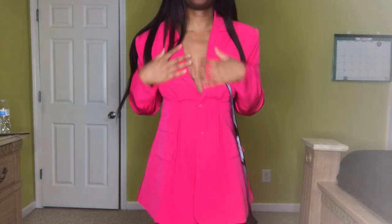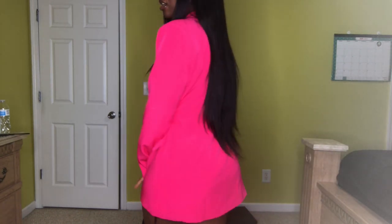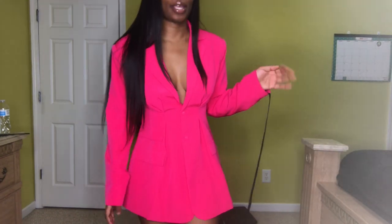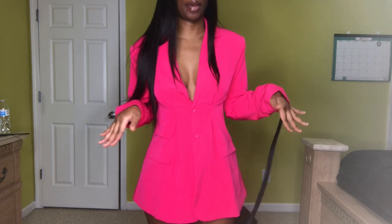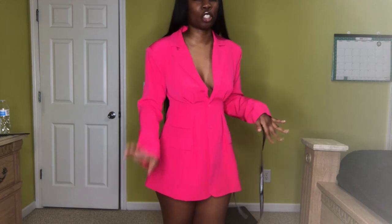Okay guys, so this is the first item that I got. It's this pink blazer dress. And if they still have it on the website, I'll put a side-by-side comparison to see how it looks. So it's a pink blazer. I don't know if it's supposed to be a blazer dress, but I got it to be a blazer dress, and I got this in a US size 6.